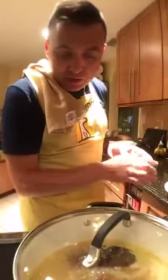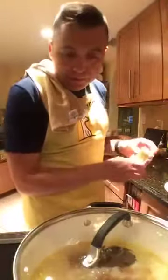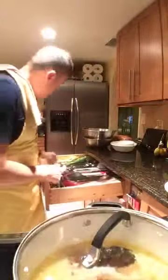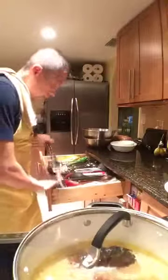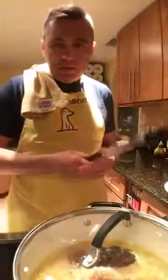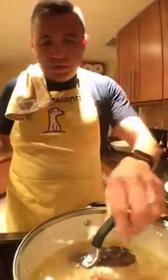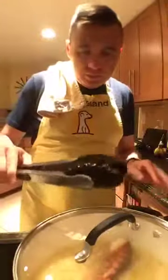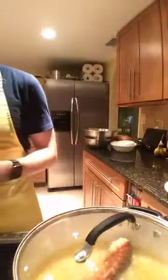See, now the bottom is turning red. I don't know. I'm worried. Should I flip it? I think I should flip it. I'm gonna flip it. I can use my tongs, my tong to tong tong tongs, and flip it. They look almost ready. I'm surprised that would happen that quickly.